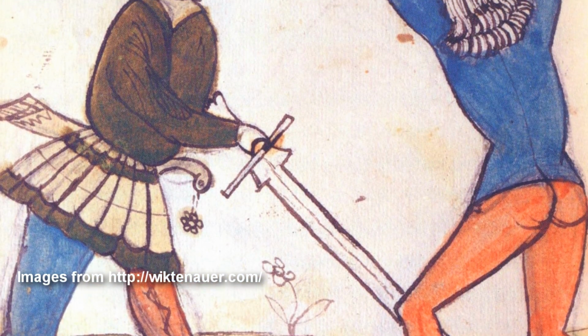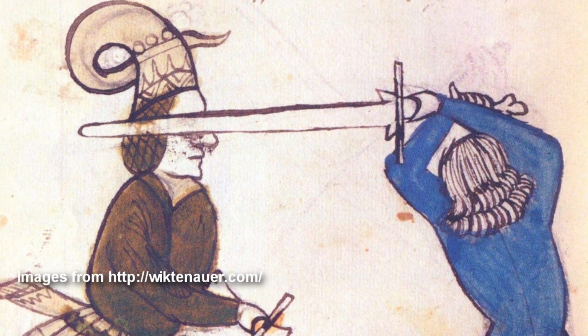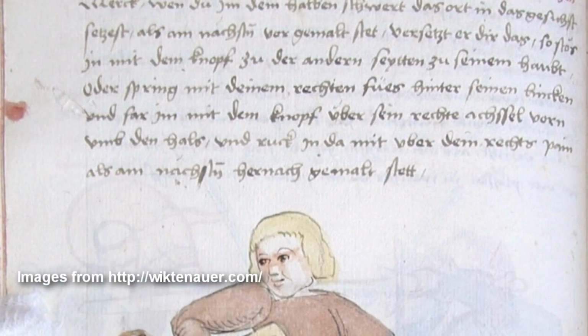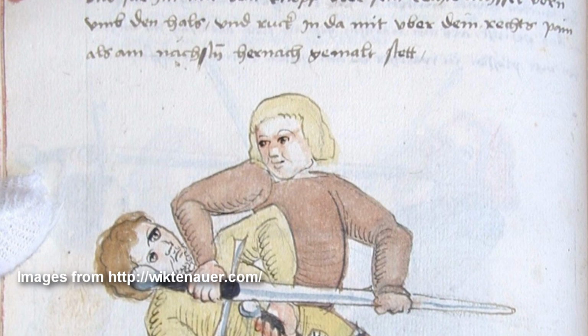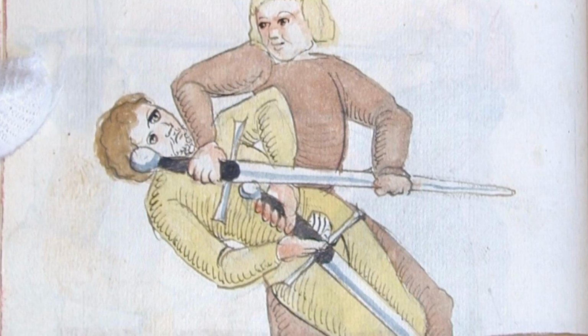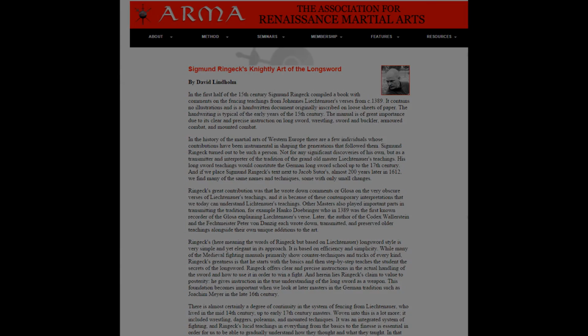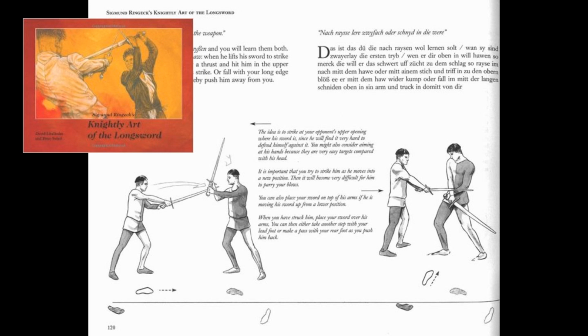Ringeck's longsword style is very simple and yet elegant in its approach, based on efficiency and simplicity. While many of the medieval fighting manuals primarily cover counter techniques and tricks, Ringeck's greatness is that he starts with the basics and then step by step teaches the students the secret of the longsword. David Lindholm has an excellent online introduction to Ringeck, as well as a book, Sigmund Ringeck's Knightly Art of the Longsword, the first in a series of medieval martial arts books available from Paladin Press.